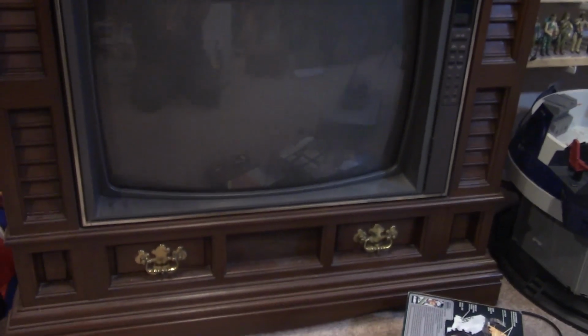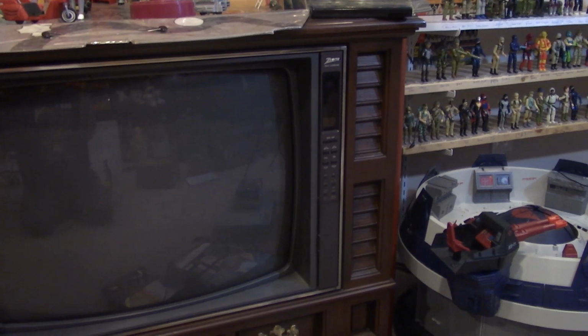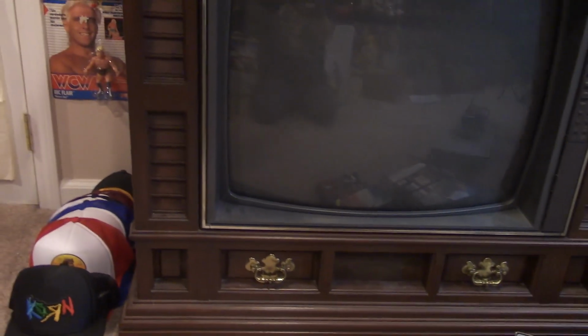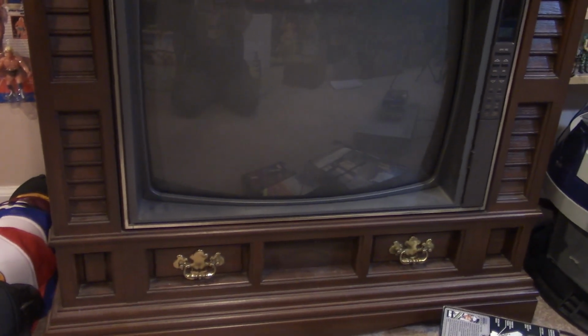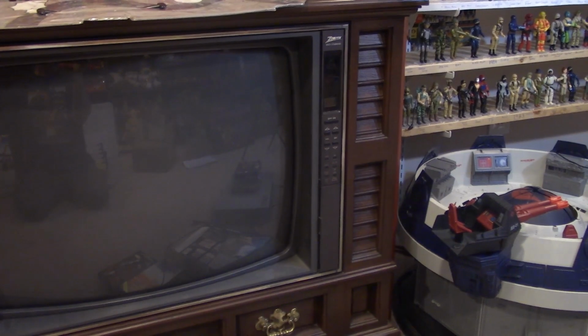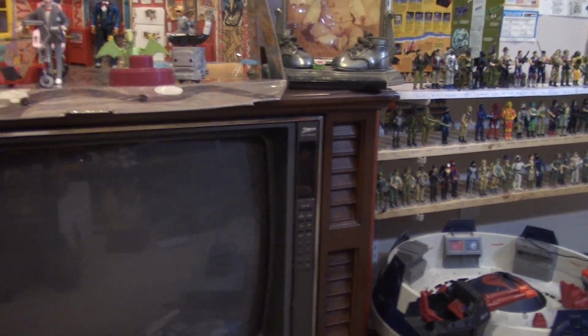So the next little sub goal is to get this TV replaced, because I want a working floor model console TV. I want it to be working perfectly, because I want an Atari set up to it, and I can't with this one because the screen is shrinking and it's not fun. So this is going to have to go, and I'm going to have to replace it. But I'm not getting rid of this until I replace it.